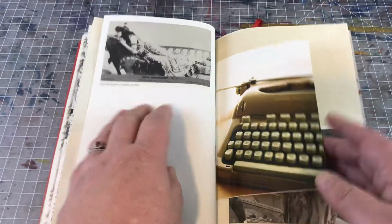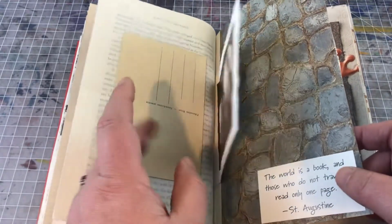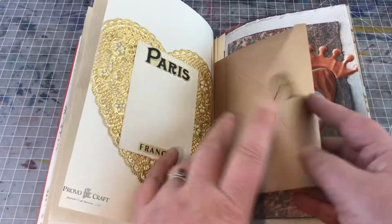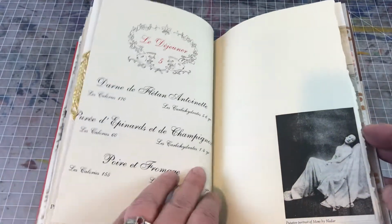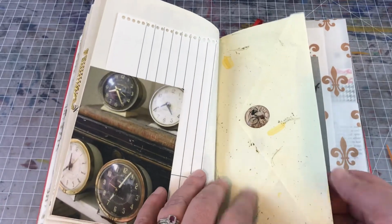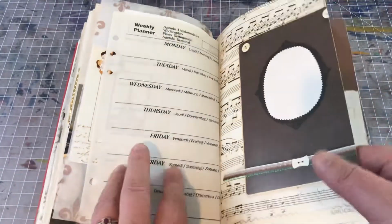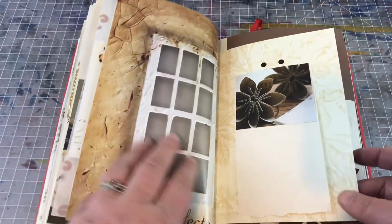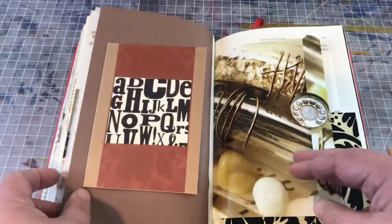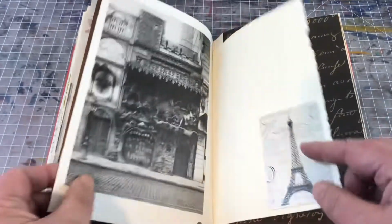Typewriter. Sarah Bernhardt photo. A quote by St. Augustine. Floppy disk holder, of course, that could house things. Copper colored envelope. Some quotes that I thought fit the bill. This beautiful handmade paper envelope. A lot of the usual suspects. I use these planner pages quite a bit. Use what you have. Here's another pocket I've created. And a card. Some magazine pages I fashioned into envelopes.